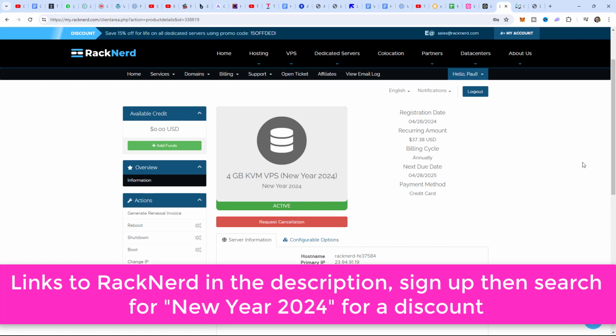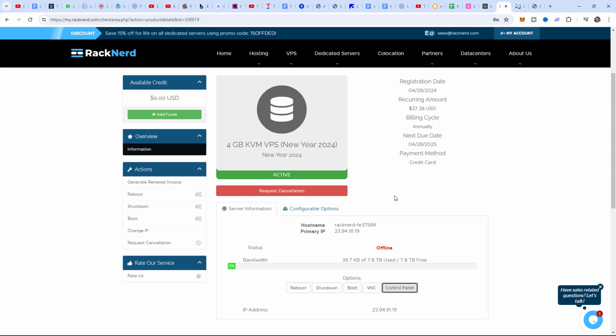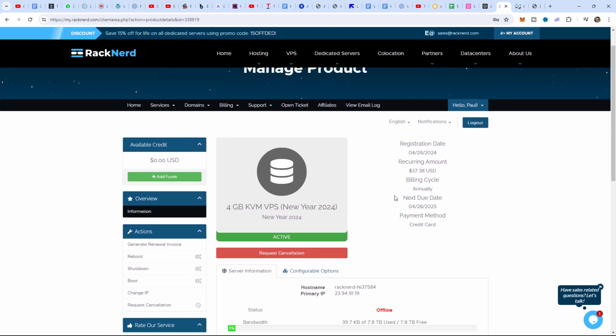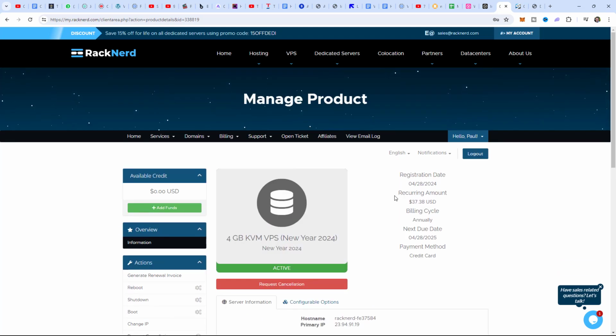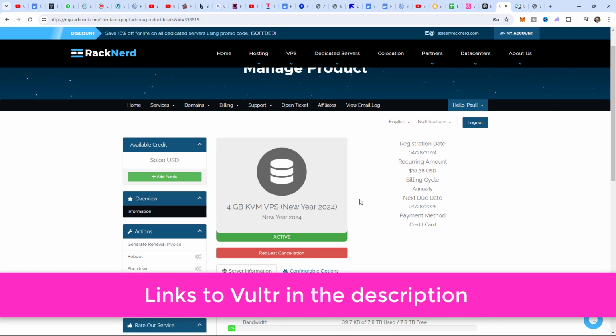So I've purchased my 4GB KVM VPS on the New Year 2024 deal, and so I now have those details. RackNerd is a virtual computer system. I'm in the UK, but the computer that I'm virtually using here, I believe, is in Los Angeles in this case. So that is basically a virtual computer in a rack, in an industrial building, with just some computing space and power. I'm renting that space on that computer. That's what RackNerd is. You can also use Vultr. If you've already used Vultr or are aware of it, then you can use that. It's perfectly good as well.